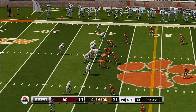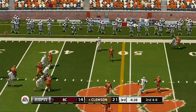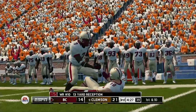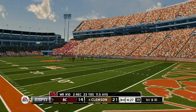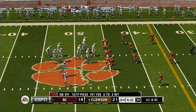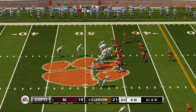They'll spread the field here. Let's see what the defense does with a five-wide outlook. Throws complete, and he's got space to work. He's knocked out of bounds, right around the 46-yard line. That one goes for good yardage and a first down. Yeah, that's just a nice gain on second down. First down, 10 to go. Ball on the 46.